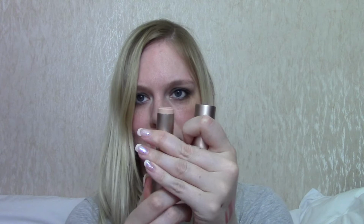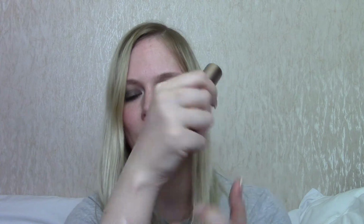A couple of base type products here. I have got the Complexion Rescue Hydrating Foundation Stick. I have no idea if I'm going to like this or not. I love the normal Complexion Rescue in a squeezy tube. This is obviously a stick version. I don't know. It feels nice when it goes on. It's sort of cooling when it goes on. But I haven't actually tried it on my face yet, so I don't know whether I'm going to like it or not. We'll see. I hope I'll like it. It seems like a thing I would like. It's got an SPF in it, which is nice, so we'll see.